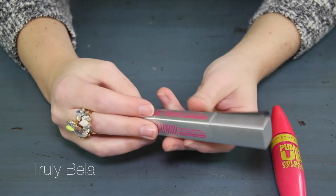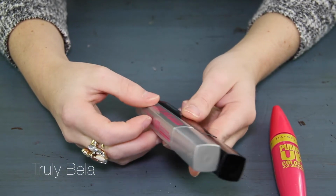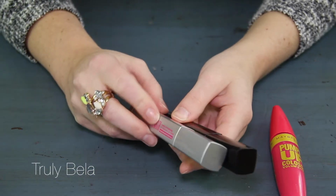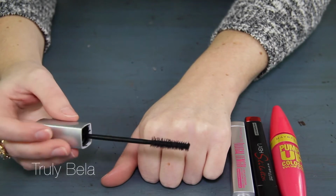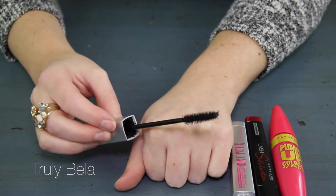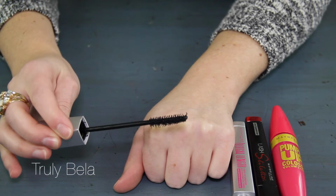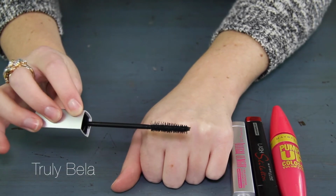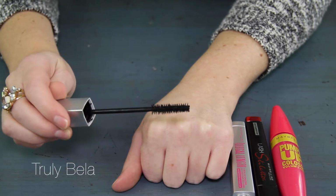But anywho, moving on to these, this is the Lash Stiletto, again by Maybelline, and the Illegal Length. This one has fiber extensions in it. I just wanted to try something new, but I feel like the fibers irritate my eyes a little bit. This wand in particular is a very long, thin wand, really focusing on the length, this type of shape, and it is a bristle type of wand, which I do like.